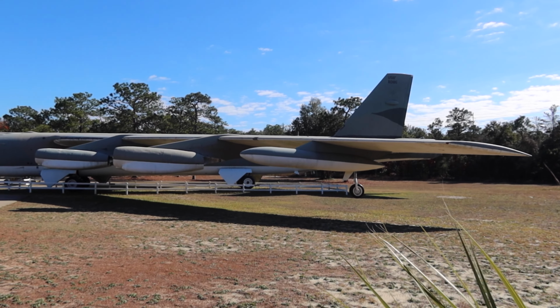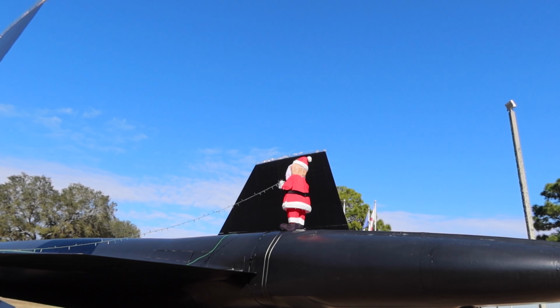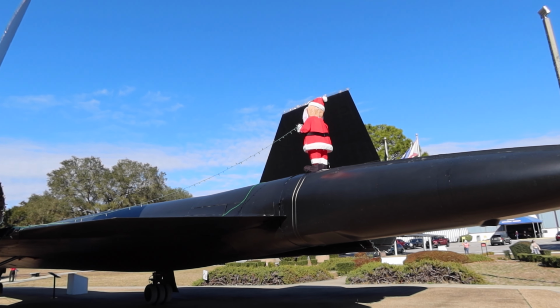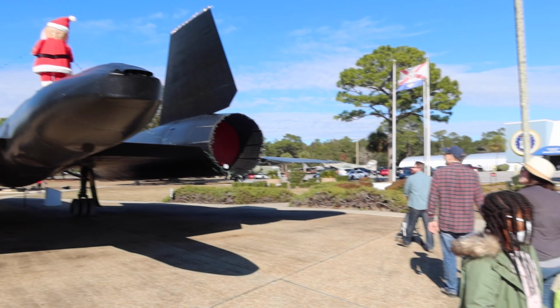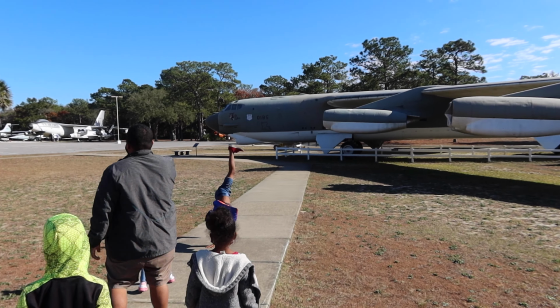There's a dog on it. Look, Santa's down, he's looking at us. Dad, look. There's a dog on it. Santa taking a ride. Well, that's one of Santa's helpers. So many Santas. Look, that's his reindeer. Or that's a dog. Whatever.